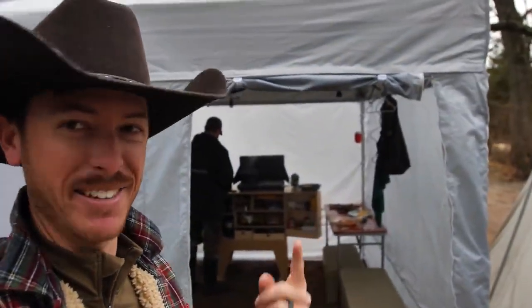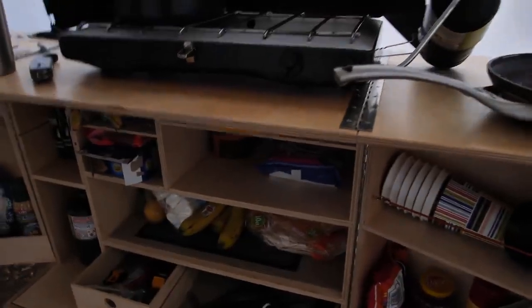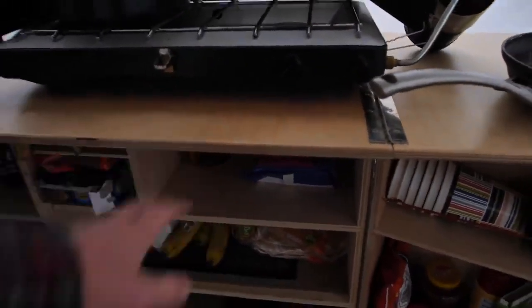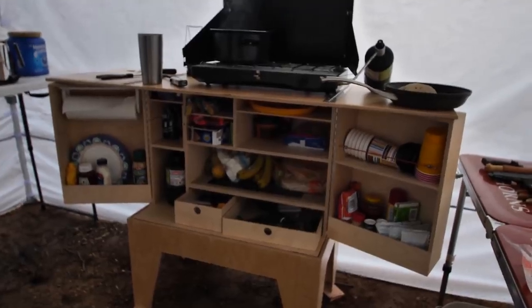Y'all are not gonna believe this, okay? Check this out. This is how Lance camps, all right? We roll up in here. Camp kitchen, and man. You guys remember Lance from the woodworking. So Lance built this cabinet specifically for camping. And this is basically a kitchenette. Kitchenette? This is new. It's new this year.